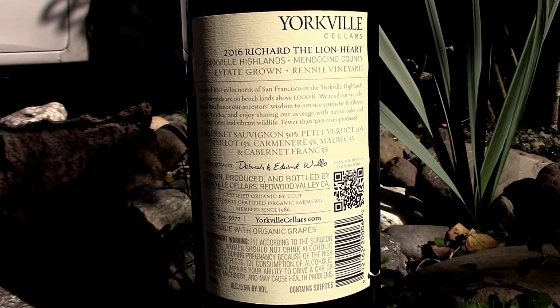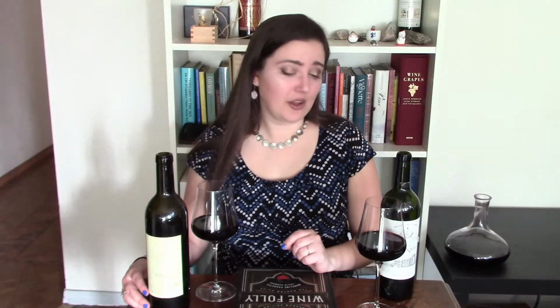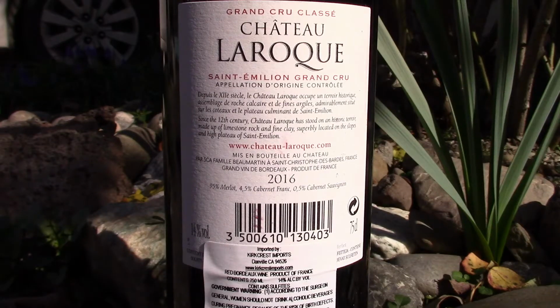So it has 50% Cabernet Sauvignon, 20% Petit Verdot, 15% Merlot, 5% Carmenere, 5% Malbec, and 5% Cabernet Franc. The French bottle, on the other hand, has 95% Merlot, 4.5% Cabernet Franc, and 0.5% Cabernet Sauvignon. And this is pretty typical for Bordeaux blends that are actually from Bordeaux.